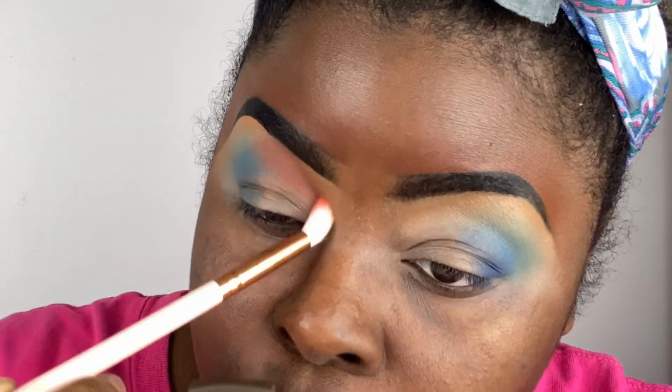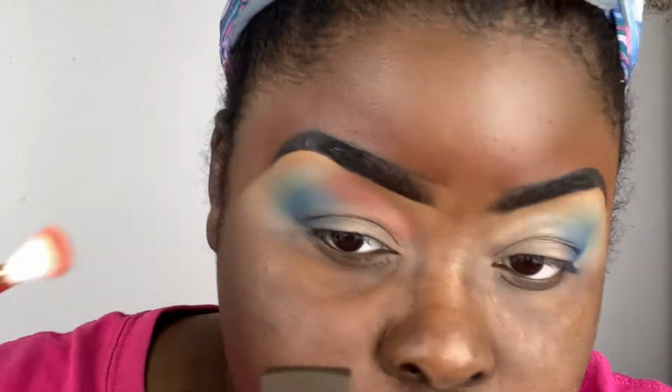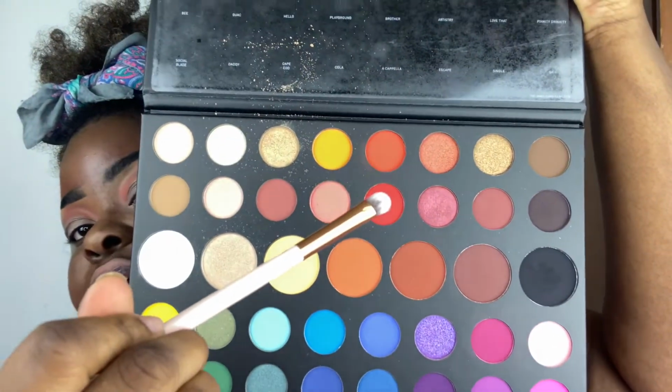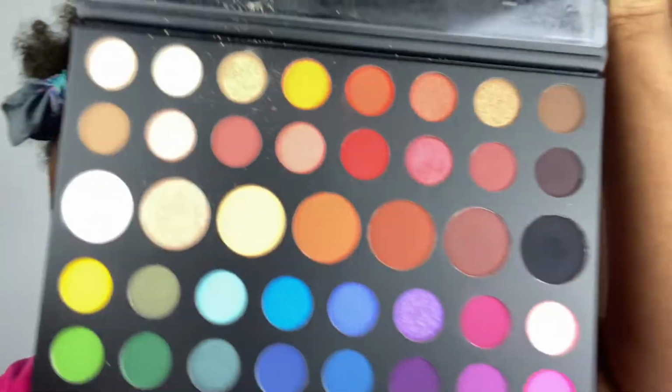Pretty much like what I did with the light blue, I'm gonna do that with this red orange shade. Okay, and then the shade below it, I think it's called You're Kidding. Yeah, You're Kidding. I'm gonna put that in the crease.